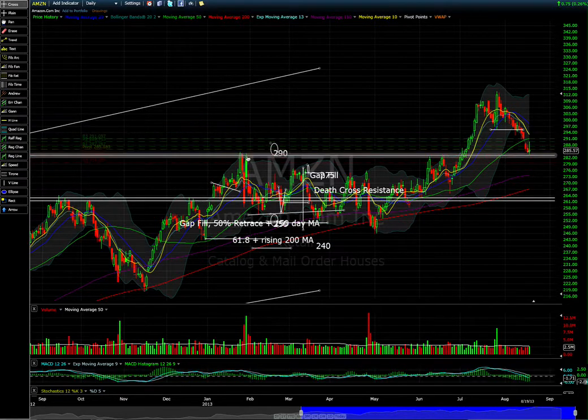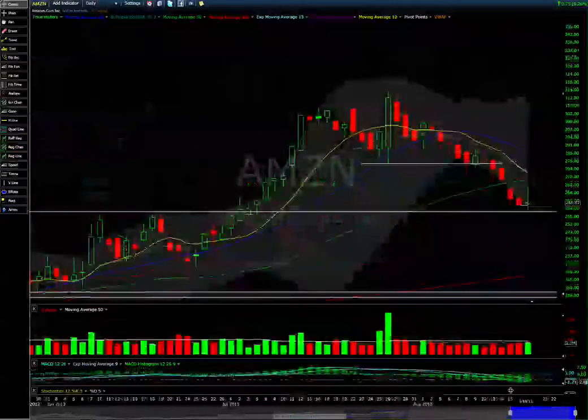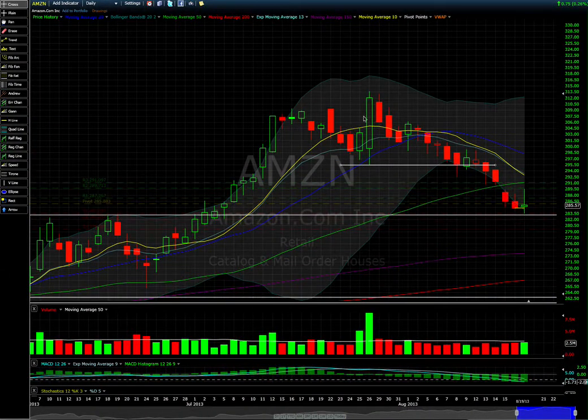Yeah, it looks like a backtest potentially of this breakout right here. See how this was resistance, right? Resistance now support, and you are getting a nice little doji candle. Let me just see if it's a quick time counter here. Not quite, but you do have a nice narrow range candle on pretty good volume here. So let's see how it reacts at this 285.